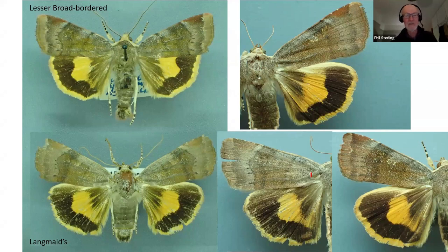Which is why I do prefer if people do use carbon dioxide, because at least the moth is knocked out for 15 seconds and you can lift the hindwing easily without damaging the moth and examine what's going on. What we're after is to look at the extent of the black marking in the hindwing. So for Langmaid's yellow underwing, this bottom left example, basically the black marking extends from the inner part of the wing all the way round over the top of the yellow and back down into the broad band, hence the broad-bordered yellow underwing. Okay, if we go up to the top right, here's a lesser broad-bordered yellow underwing, and it doesn't extend at all. Basically, you've got the dark on the inner margin and the dark band on the outer margin, and that's it. So there's no black band of scales across the top, usually.